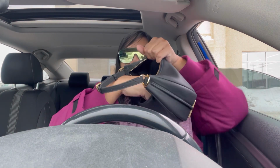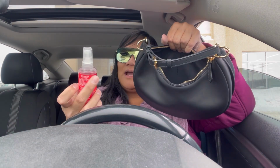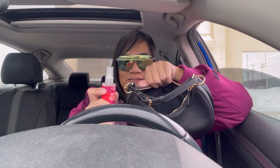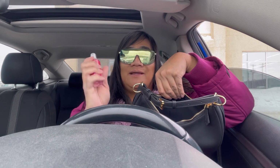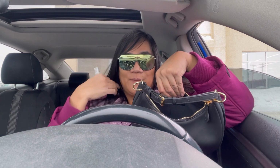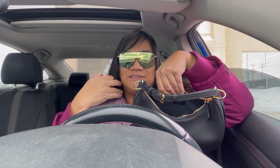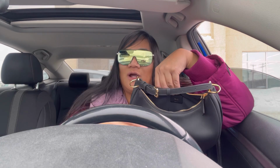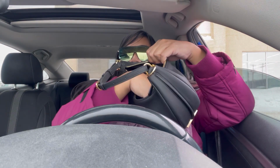And then we have, oh, have to have this Sweet Strawberry Scoop Bath and Body Works hand sanitizer. I don't like the hand sanitizer that you squeeze. I like the kind that you spray because it just covers more of a circumference of the area. And it's just, I don't know, I feel like it just gets more coverage when you're spraying sanitizer.